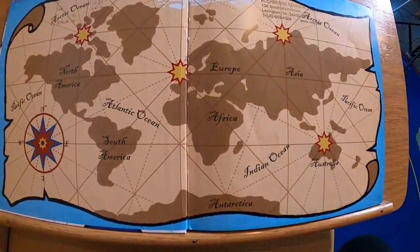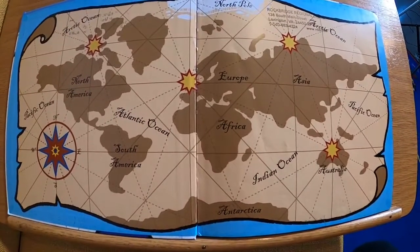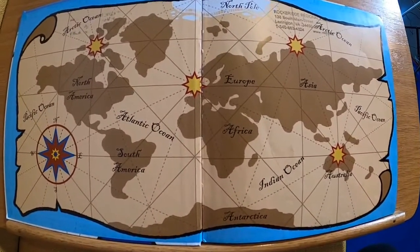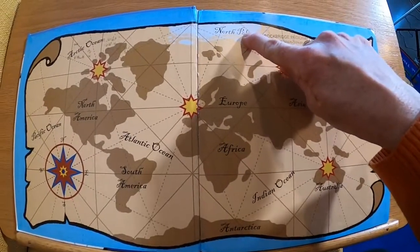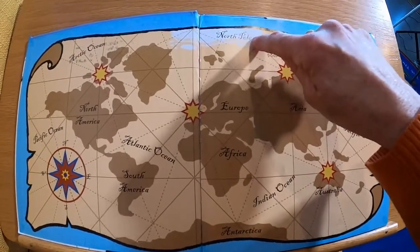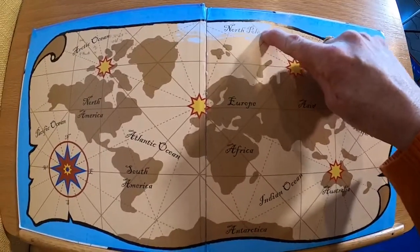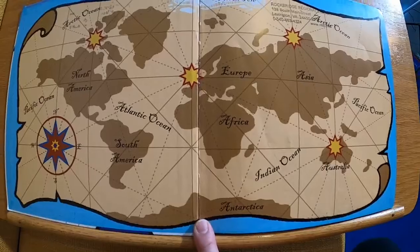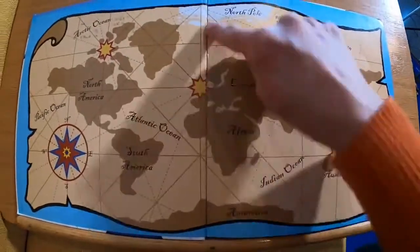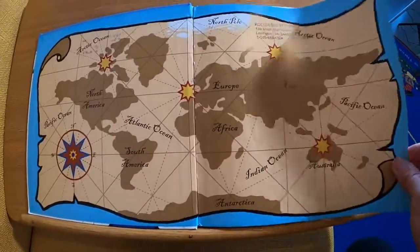Ooh, there's a map. Now, if you recall, when we were learning about polar bears, we learned that they live up here in the Arctic, all the way at the North Pole. Well, penguins, they live all the way down here in Antarctica, and they don't ever go to the other place.